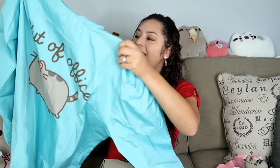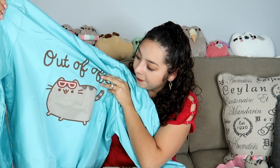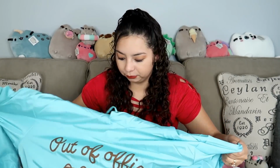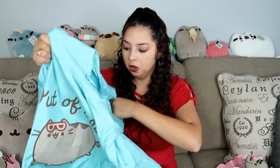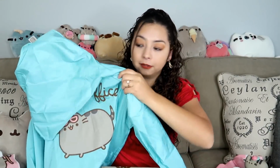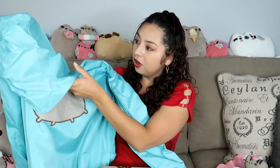Did you hear me, guys? I said it's a jacket. I love it. It says out of office. Oh my gosh, it has Pusheen and her sunglasses. And I really like the material because it's like a waterproof material. So when it's raining, OMG, I'm so excited right now. And it has a little hood. I cannot believe it! Oh my gosh!